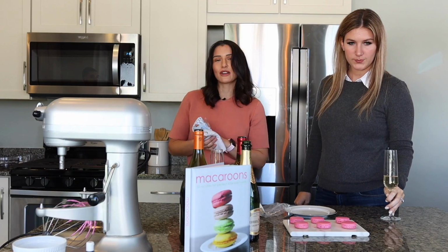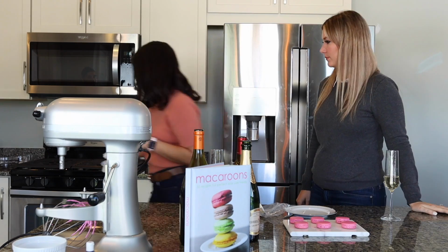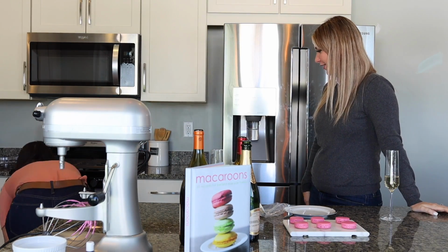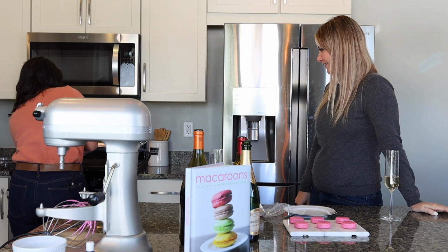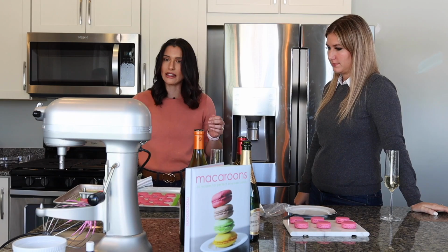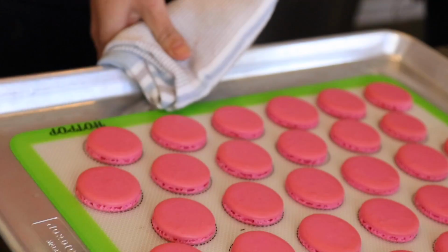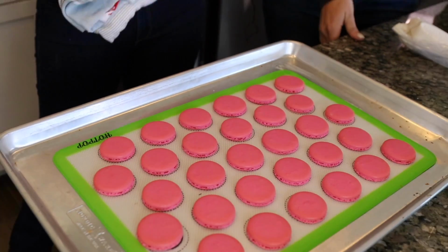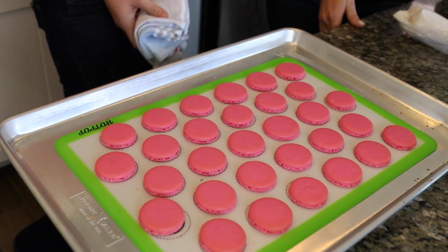All right, so now our macaroons are done and the 13 minutes is up. We're going to go ahead and remove these from the oven. Oh, they look good. Yes, perfect little feet and nice tops. So we actually have to go ahead and let these sit again on the countertop. Now the residual heat off of the pan is going to create a nice flat bottom on the macaroons. So we're going to go ahead and let these sit for the next 2 minutes.